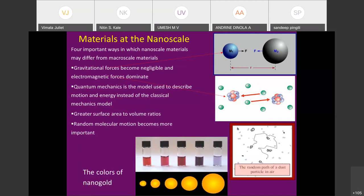What happens is that at the nanoscale, things are quite different than what happens at the macro scale. For example, if you just follow my cursor, I'm showing vials which have liquids, and gold nanoparticles have been suspended into them, a colloidal solution of gold nanoparticles. You can see that the solutions are of different colors. What I should also add is that this is happening because the gold nanoparticles are of different sizes. Now, the message to all of us is that by changing the size of a nanoparticle, we are able to tune the optical properties of that particular material. So this is very important. So things become very different at the nanoscale.